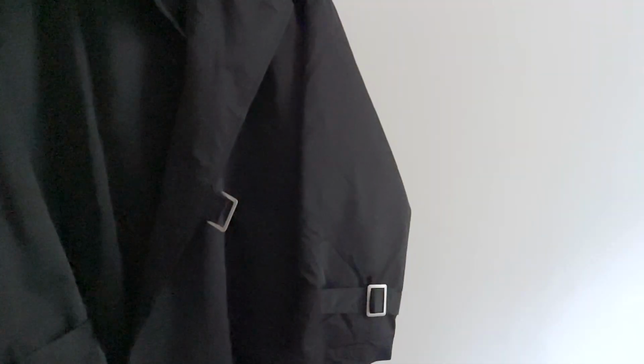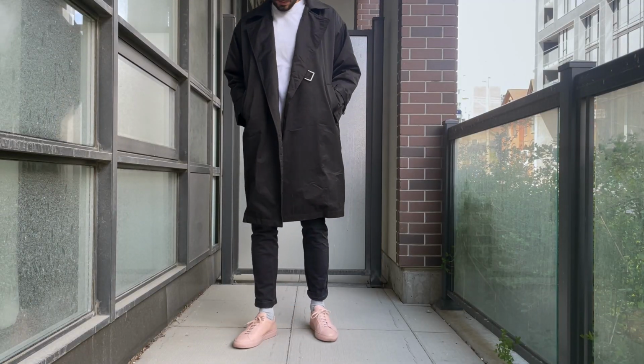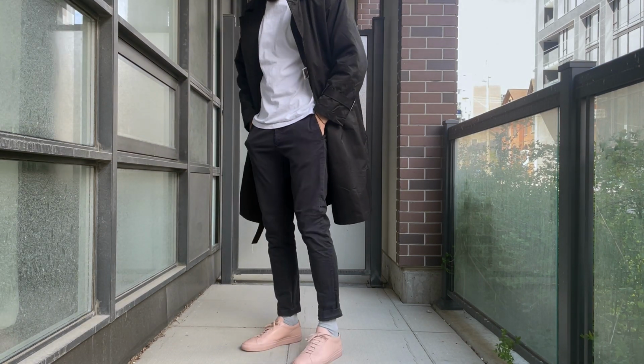It could be a tan one or a grey one depending on what your other outfits are like. I have mine from Oak and Fort. This is 100% cotton, and I got this on a kick-ass deal about 2 years ago in 2020, actually around September or November time of 2020.